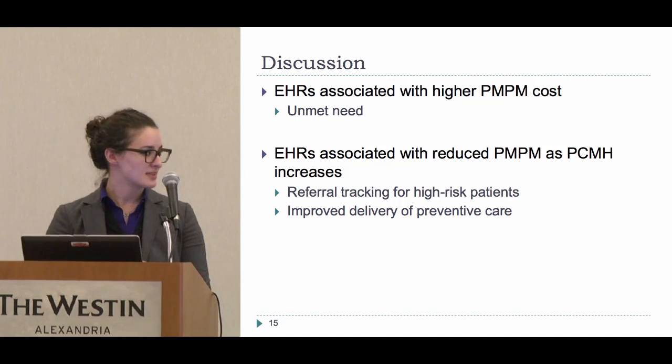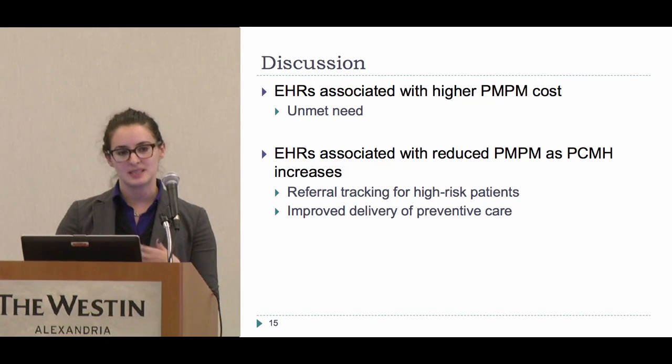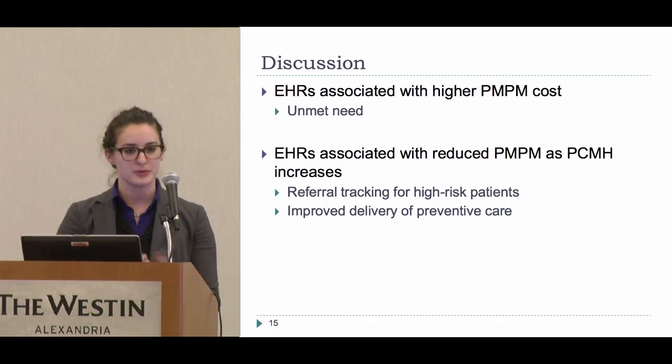The second interesting set of findings deals with this moderating relationship, so the fact that EHRs are associated with reduced costs as PCMH increases. And this is really, I think, at the heart of the paper in terms of why electronic health records help PCMH activities reduce costs for patients, probably reducing the services that they're receiving or shifting services from an inpatient setting to an outpatient setting, which would be more cost efficient.